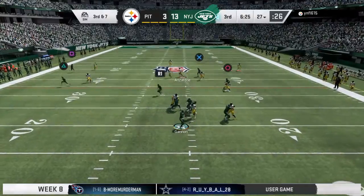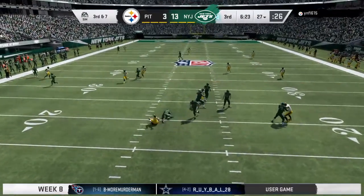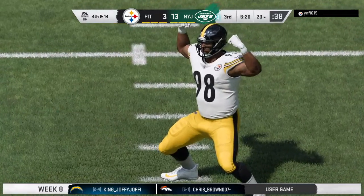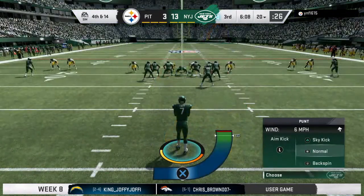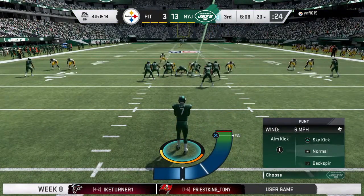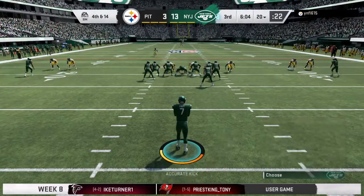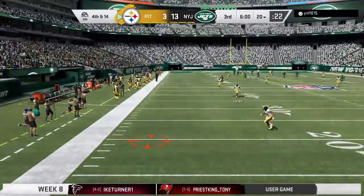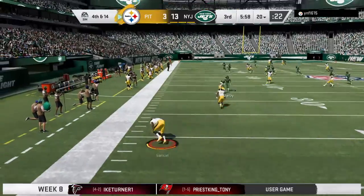Operating from the gun, Gannon. Nowhere to escape, and he goes down. Sheldon Rankins abruptly ends that play with a sack. They need to stop to get back into this game, and here's one right to start the 3rd quarter. Yeah, anytime you go into the lockers with that 2-3 score deficit, you need that stop, get the football back, and they've done just that.